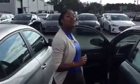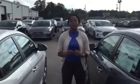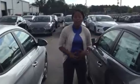But the best thing about this vehicle is it's backed by an amazing warranty. 5 years, 60,000 miles new car warranty, 10 year, 100,000 miles is the powertrain. Exclusively here at Tameron, we doubled that warranty to 20 years, 200,000 miles. So you can't beat the warranty and you definitely won't beat this vehicle.